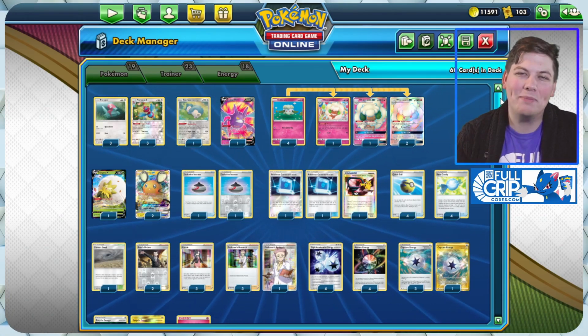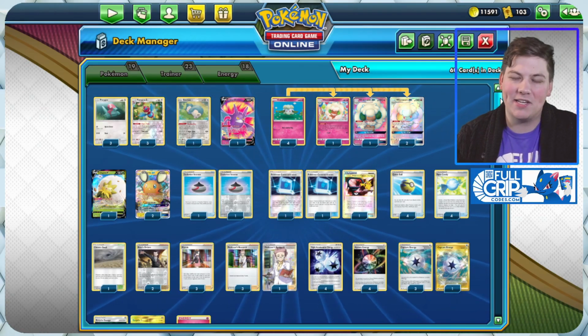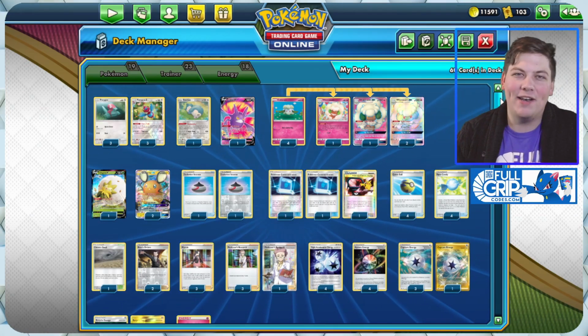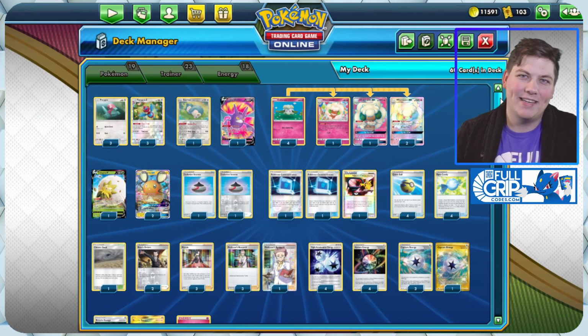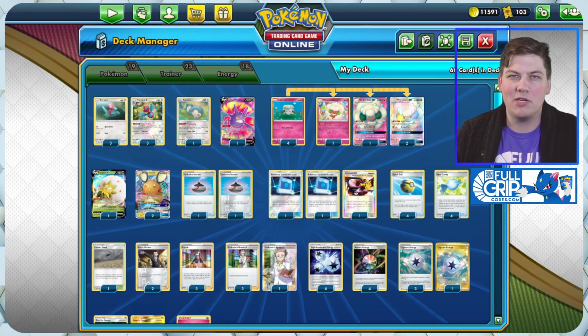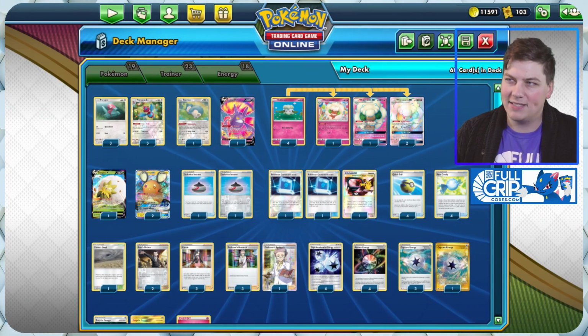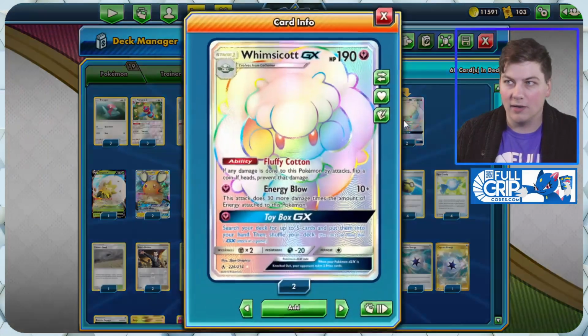Today we have Whimsicott-GX paired with Porygon-Z to make a wild, fun, interesting, exciting deck. This deck list comes to us by way of a player named Ukes, who just won a tournament over the weekend with this exact 60. So let's take a look at the cards.